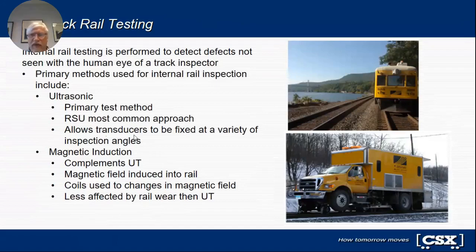The ultrasonic is your main testing method, the UT. Not all companies use the induction, but it complements the ultrasonic. Like I said, it actually runs a current from one brush to the other brush, and induces a magnetic field in the rail. And then there are coil pickups in that sliding bar that I showed you earlier, and it can measure changes in the magnetic field, and that's less affected by rail wear.